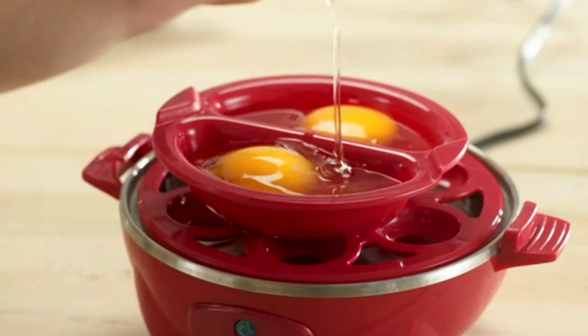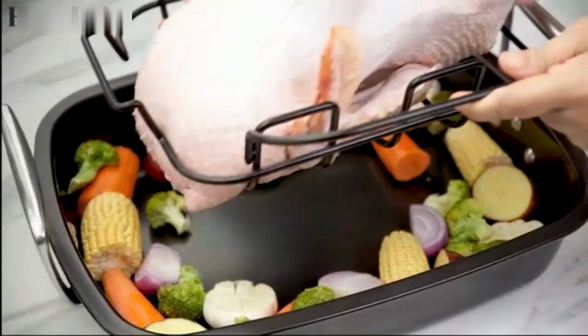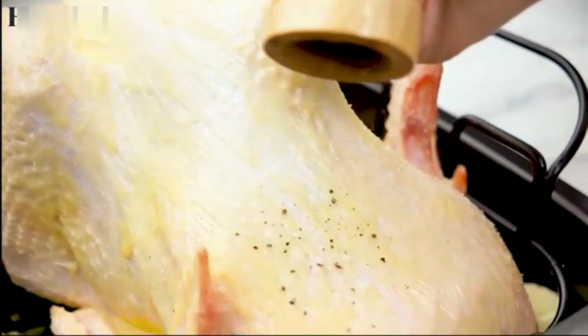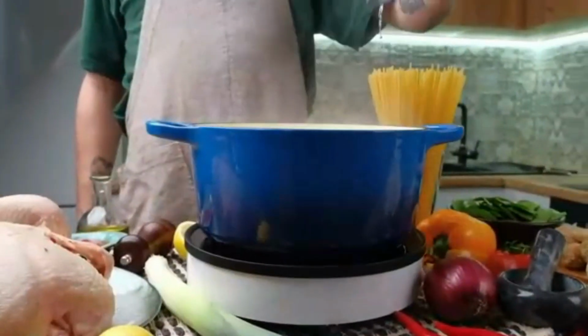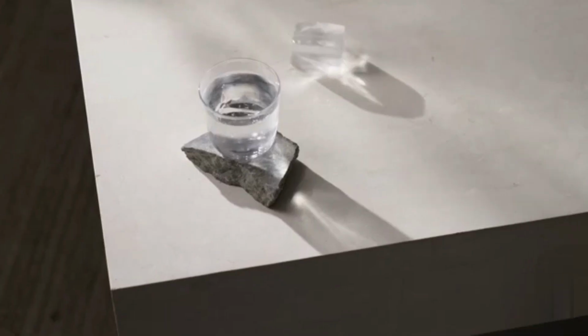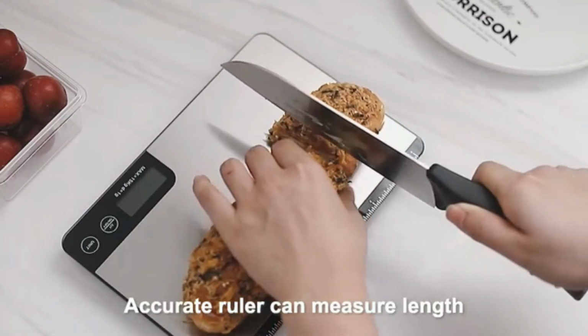These tools are perfect for making cooking easier, faster, and a lot more fun. From versatile multi-cookers to compact waffle makers, there's something here for every kitchen lover. Whether you're a seasoned chef or just starting out, these gadgets are sure to level up your culinary game. Let's jump in and check them out.